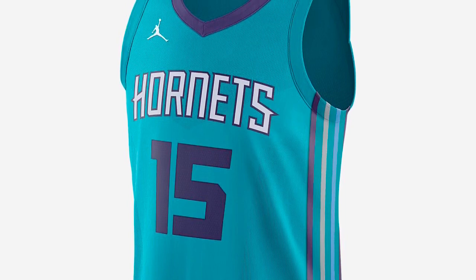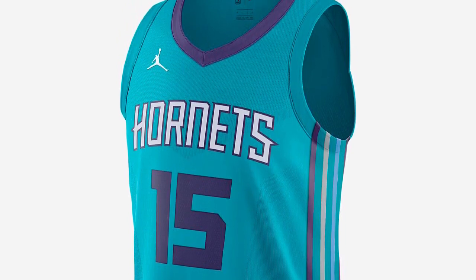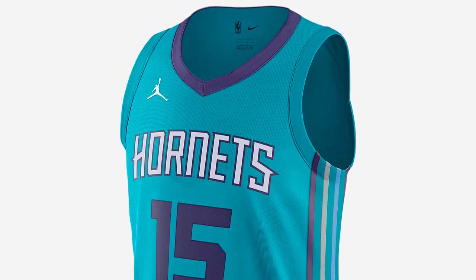Now I have the Charlotte Hornets, and this jersey could have been better, but it is what it is, and the colors alone really do make this a top 15 jersey.